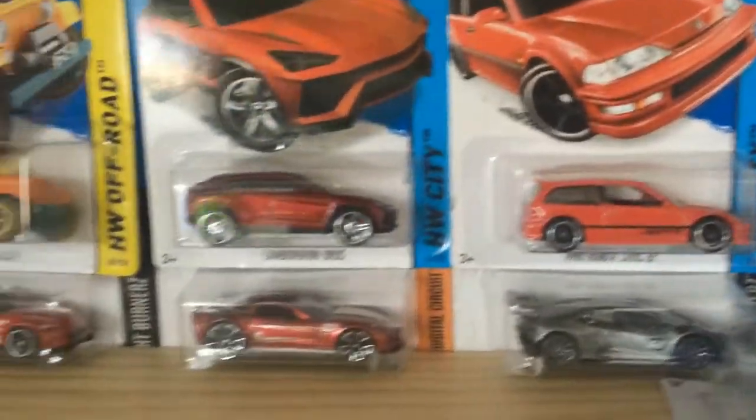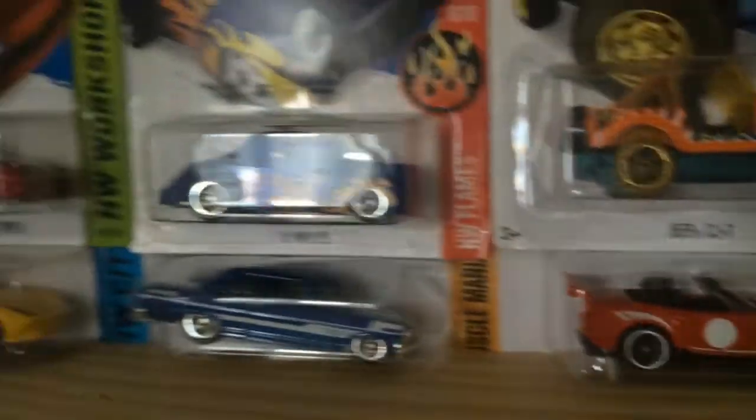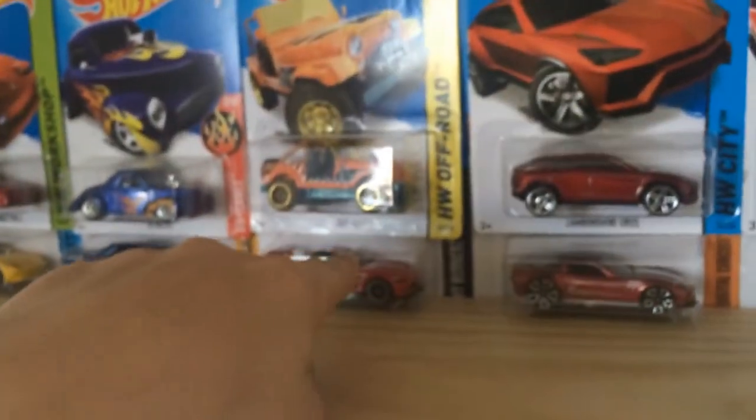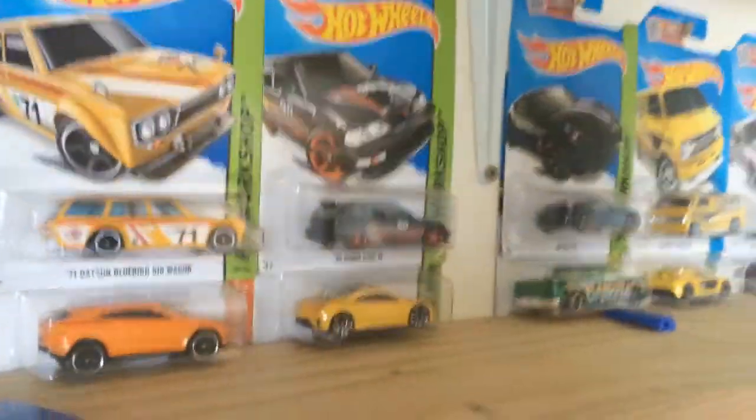No, I know my top favourite from the new models. The Mazda Miata MX-5, I think. I forgot what it's called 100%, but that's my favourite model. Oh, I couldn't even point the camera at myself then. Favourite model right there. My second favourite, the 16 Ford Focus RS, but those are just a bunch of cars that I like.